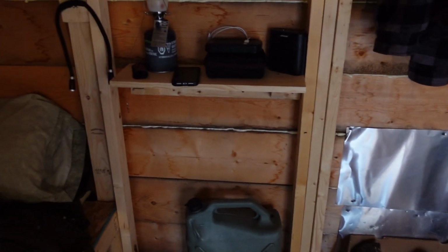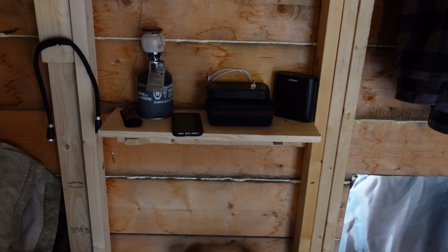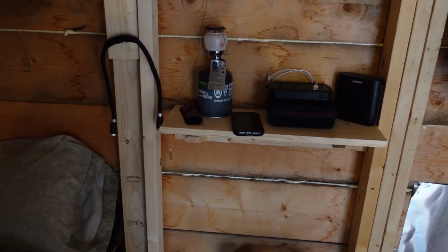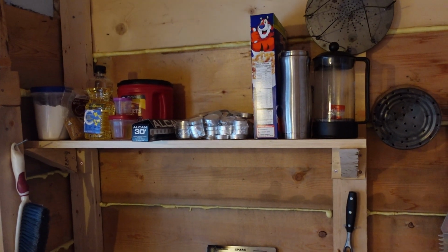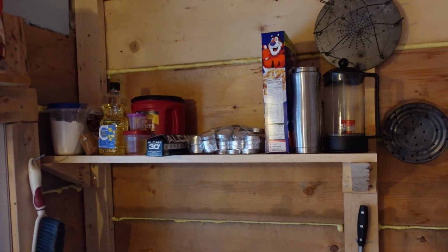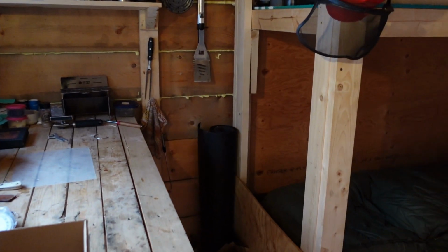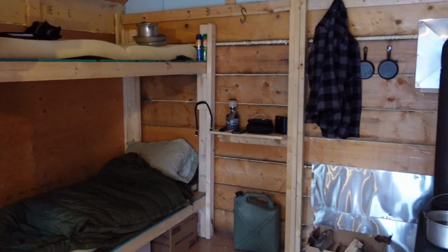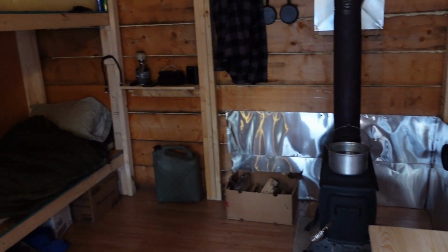And I ended up putting up a little shelf by the bed. I got my speaker there, solar power bank, my phone, eyeglasses, and my night light. And then this is the shelf here for getting stuff off the counter. Overall, those three additions, I find, have actually made this little cabin more of a cabin. It's funny how that worked.